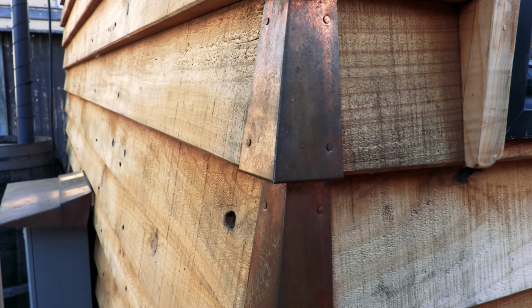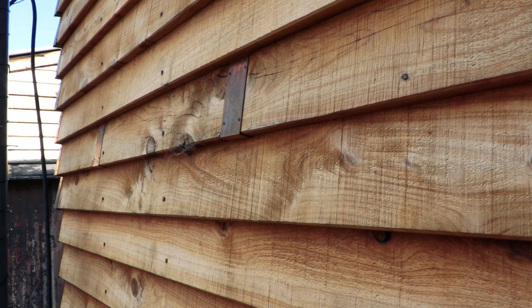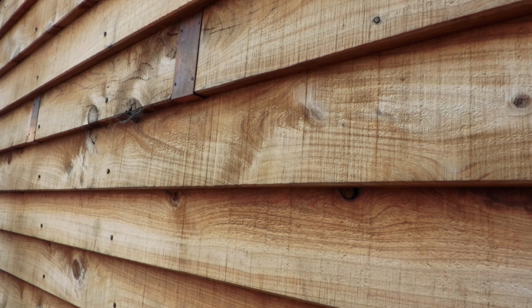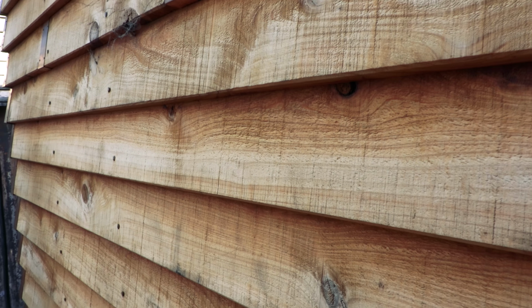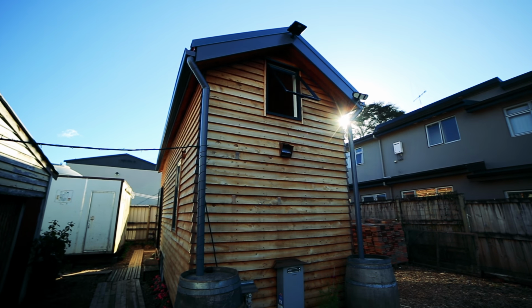And then this timber here, it's called macrocarpa, is just very durable. A farm was selling up and I could buy a whole bunch of pieces of timber, and I bought everything, took it to a sawmill, and then made all these weatherboards and then worked my way through it. It was a really nice way to do it, from like timber to house.